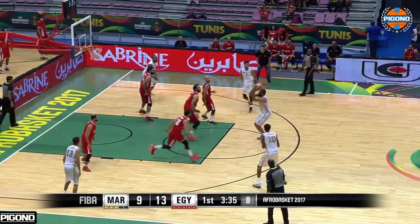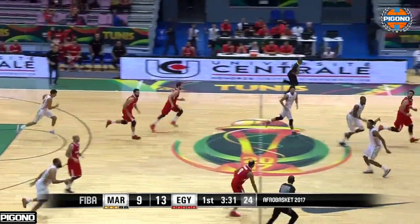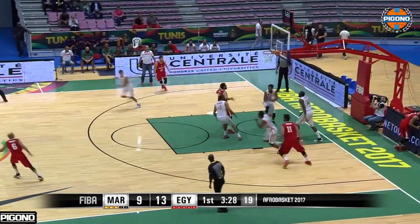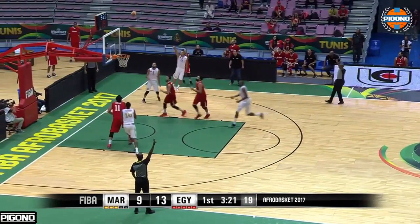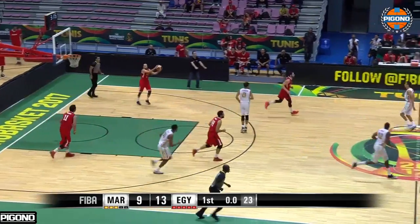Morocco on the charge here, looking to get themselves some more points on the board and get into double figures. But here's El Khamel for Egypt, who's been really lively early on. A rather ambitious pass, cut out easily. And Morocco looking to punish that with a quick break, and from the corner it is missed by El Maqsoud.